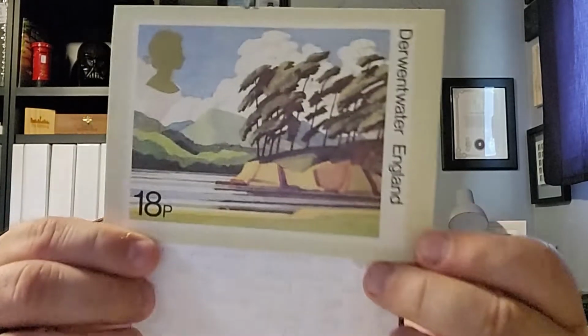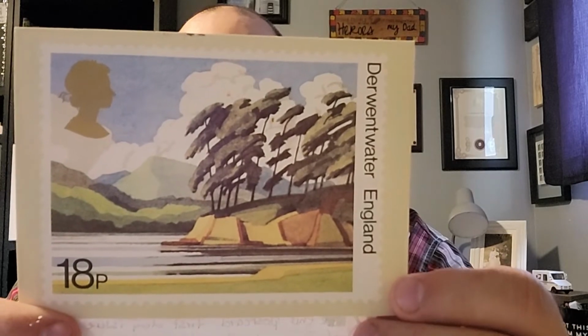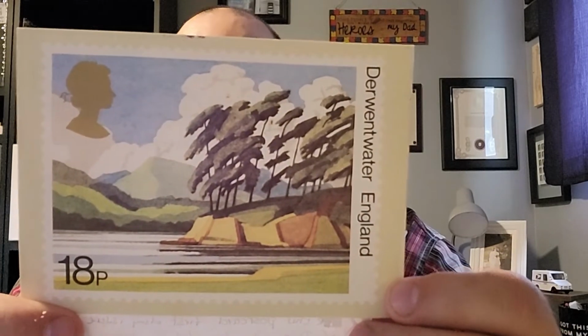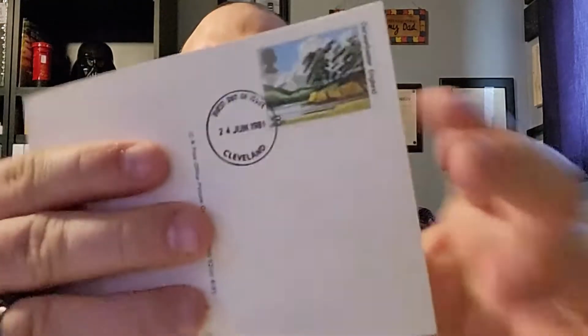this postcard. And she says she thought I would like the postcard, that it's a first day issue. So let me show you. There is the stamp and the postmark. So thank you, Jilly, for that. I really appreciate that, and that will make a really nice addition to my collection.